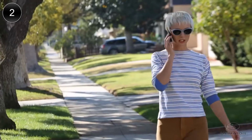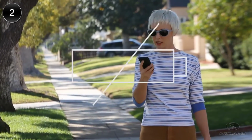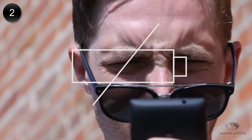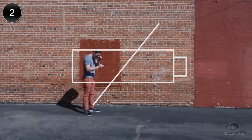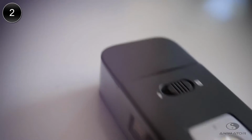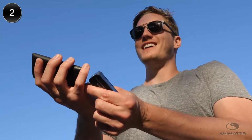It happens to all of us. Your phone breathes its last breath, cutting off that important phone call. Or while navigating to that next meeting, dead. It's a sore fact of life, until now. Allow me to present KiiTAG 2, your multifunctional digital Swiss Army knife. Let's begin by getting that phone charged, shall we?